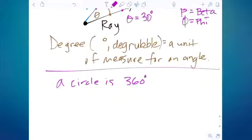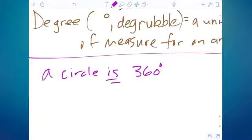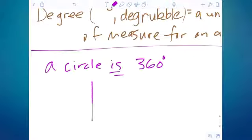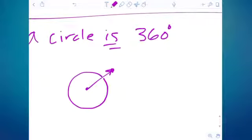The shape of the tires on your cars are 360 degrees? A circle is 360. A circle is 360 degrees. Why? And what do you mean by is? So if I start somewhere on the circumference of a circle, and I rotate from, let's say, some starting right here, and I rotate all the way around back to there, you're going to say that theta is what? 360 degrees? Okay. I've heard that before. That's what first period kept saying.